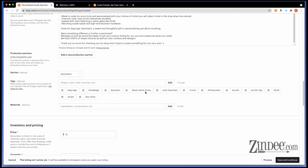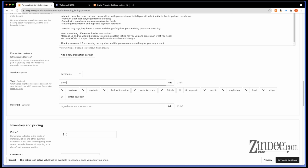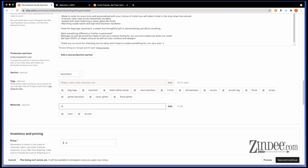Let's actually take out neon and keychain and book bag, and let's add some glitter. So glitter keychain, silver glitter, and then what else? Floral glitter. Let's do that. Okay, so, and then here, all right, this is the materials. This is completely optional. Doesn't hurt to put it. So resin, acrylic, vinyl, tassel, hardware. Okay, so there's some stuff in there.